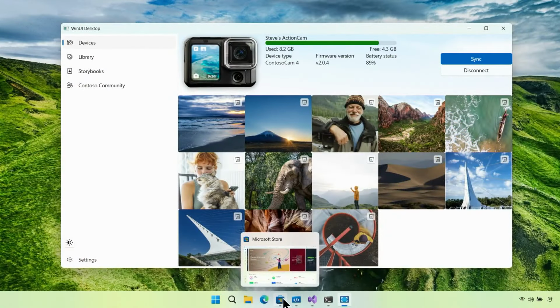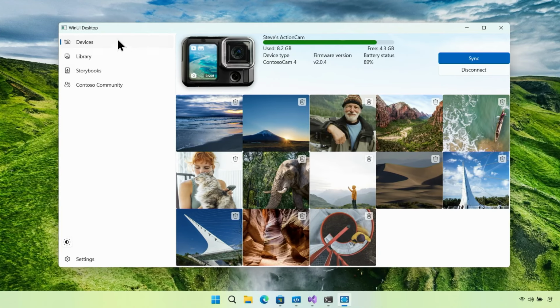A couple of weeks in Contoso, I've had quite a bit of ramp up. So I went ahead and actually built the app. It's a navigation style app. You can see there's a few pages here, the devices, library. You can see that the camera is connected and there's a sync and disconnect. There's also the recent pictures, right? How do you like my app?